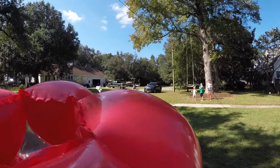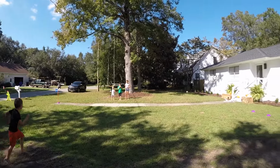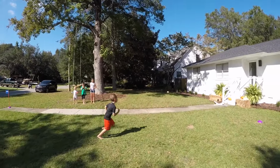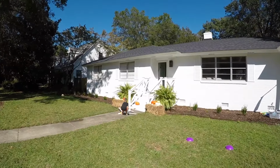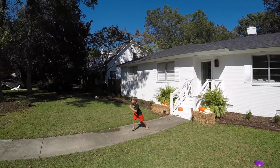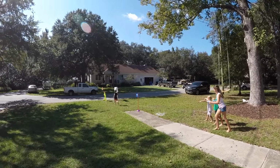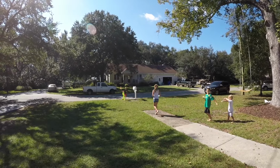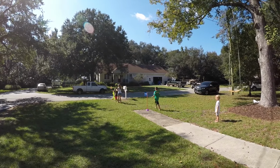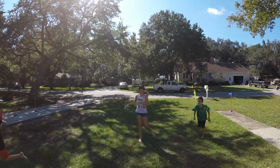All right, jump out. I can't. You dizzy? Nice throw. And there he goes. Oh, through the finish line. Blaine and Easton were watching it. That's a little late balloon toss.